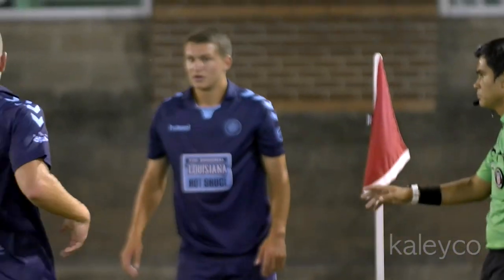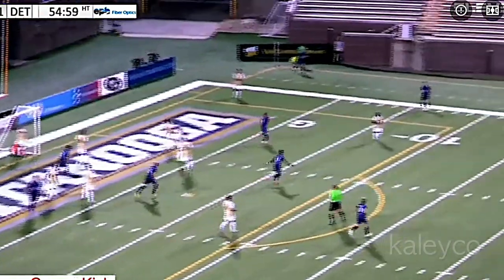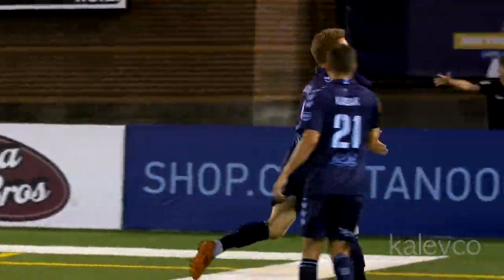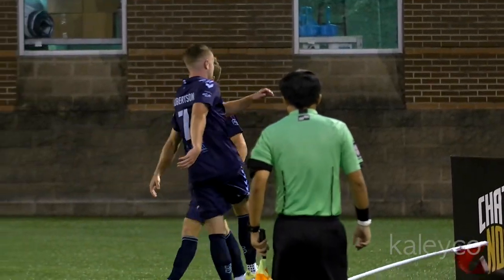James Kasak tees it up, the Virginia Tech product. Head on it, it's in the corner, yes. And it's in the back of the net. And who else? Marcus Naglestad picks up right where he left off, and it's all squared up at Finley Stadium in the 56th minute.